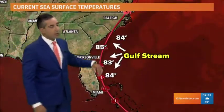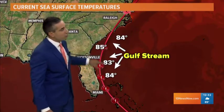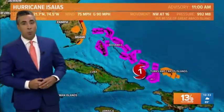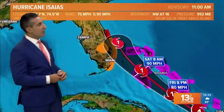And on its track, if it does move along the southeast coastline of Florida and southeast United States, the Gulf Stream is also located here, so that's going to bring a limitless, pretty much, supply of very warm waters for it to use for energy. So here's the forecast track as of 11 o'clock from the Hurricane Center.